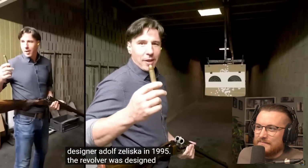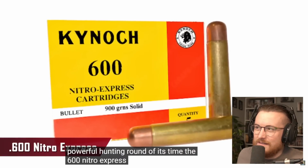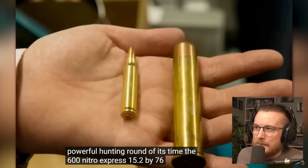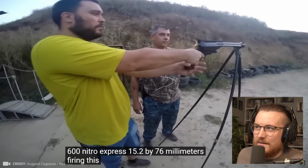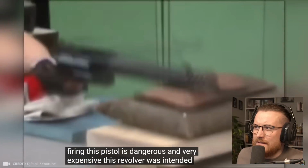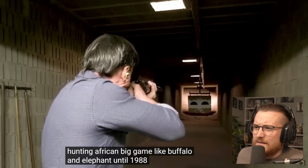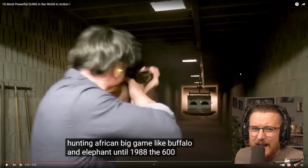Designed by Adolf Zaliska in 1995, the revolver was built for the most powerful hunting round of its time, the 600 Nitro Express, 15.2 by 76 millimeters. Oh my god. Firing this pistol is dangerous and very expensive. This revolver was intended for hunting African big game like buffalo and elephant. The thing is, it won't be accurate at all.